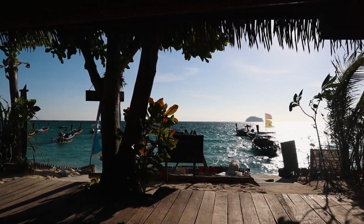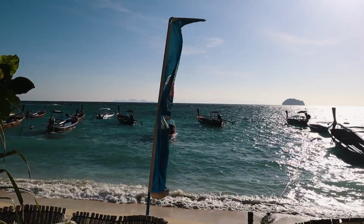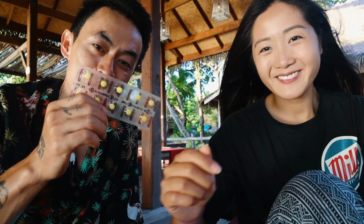It looks really windy today though, so I hope we're gonna be okay. But Noe is prepared. I got my motion sickness pills. I have to take one of them 15 minutes before. This will save me. We're just waiting on our breakfast, so I'll just show you around the restaurant a little bit.